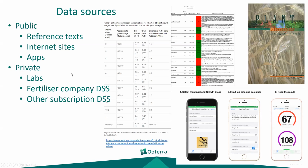There's a heap of stuff on the internet. There's public references, so there's reference text, there's internet sites. This is WA from the department, but you're going to have to go through a lot of those to find enough information to fill in the whole thing.